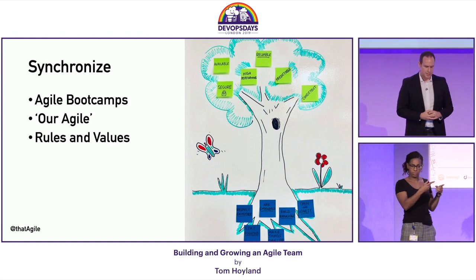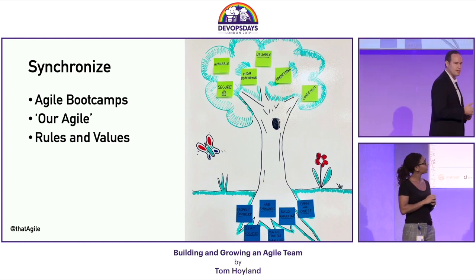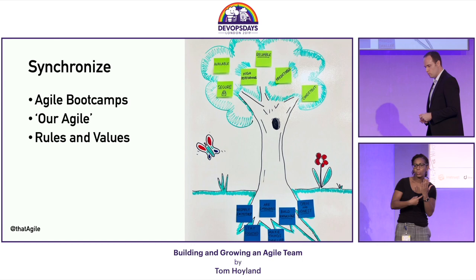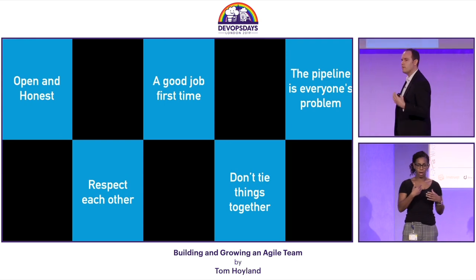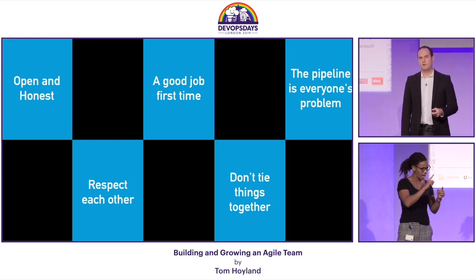The second thing that we did was we bootstrapped the growth of our team's culture. We wanted to accelerate it. So we did that using rules and values. What are rules and values? Rules are the hard red lines that a team sets for itself. They are the constraints, they are the guardrails that a team puts in place. They are agreed and defined by that team, but it's about enforcing them.